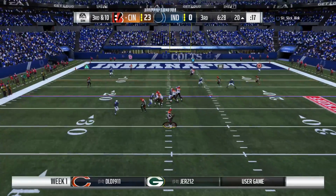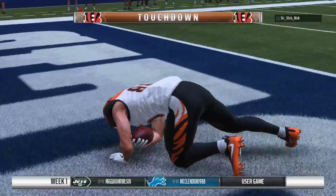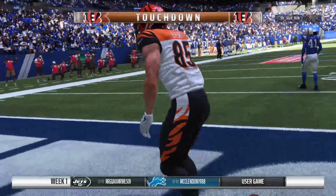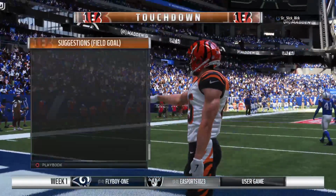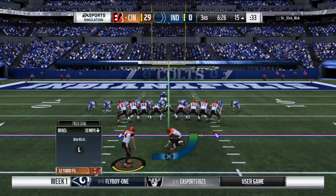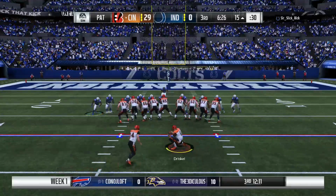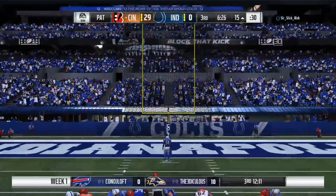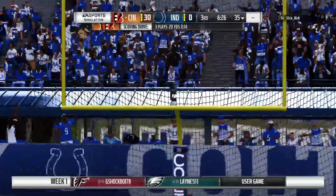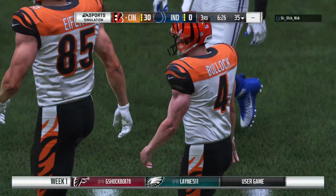Here's Jones to throw on 3rd down. And it's caught. And he'll take this into the end zone for a Bengal TD. Tyler Eifert, a 20-yard touchdown. And the Bengals use the short field to their advantage as they cash in for 6. Extra point up and good by Bullock. And the lead will swell by one more.